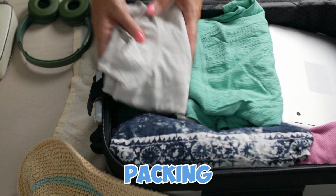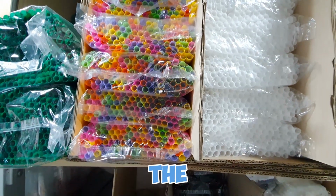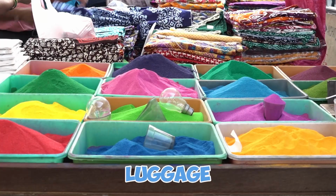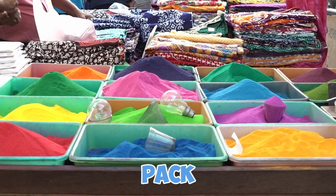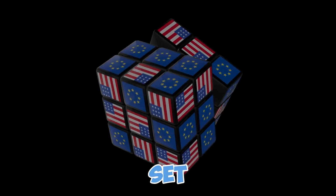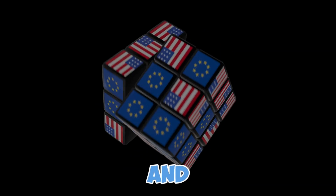The Begale Packing Cubes. Finally, if you like staying organized, the Begale 8-set packing cubes are an absolute must-have. These luggage organizers help you pack efficiently, keeping everything neat and easy to access. This set of 8 cubes comes in at just $30 and will make packing and unpacking a breeze.